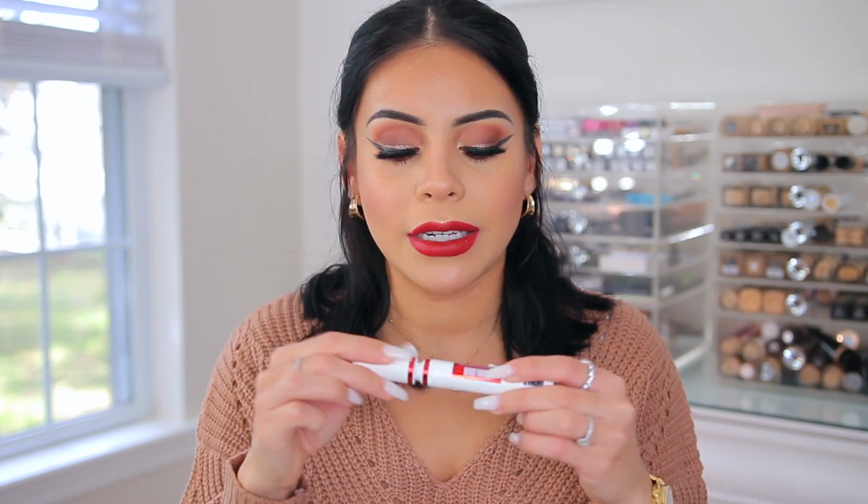I feel like it says volume, but I feel like it's good for lengthening and separating. I love the way it smells. I love the wand, and it was a really nice formula. It just smells so good. I wish you guys could smell it. Oh, and I forgot to mention, I'm not crazy about this Kokie sponge. It's not bad, but it's not a favorite. And then same with the lashes. Like, they're pretty, but they're not my favorite style on my eyes in particular.